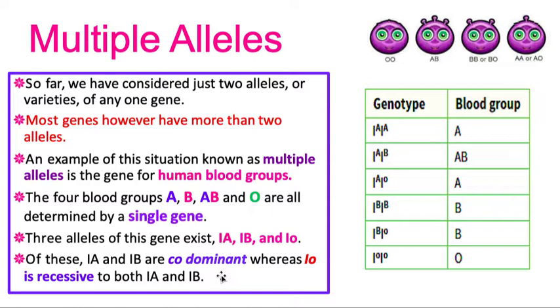So far we've considered just two alleles, or varieties of any one gene. Most genes have more than two alleles, though. An example of this situation, known as multiple alleles, is the gene for human blood groups. The four blood groups, A, B, AB and O, are all determined by a single gene. Three alleles of this gene exist, okay, you can see it here: IA, IB, and IO. Of these, IA and IB are codominant, whereas IO is recessive to both.